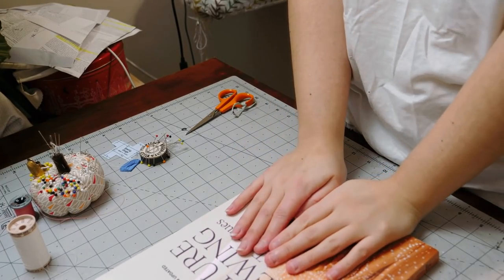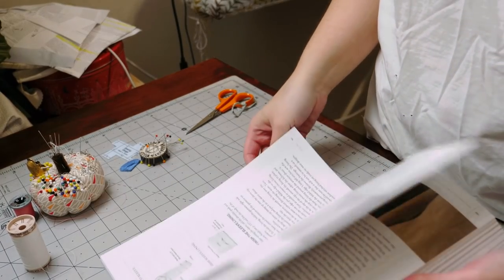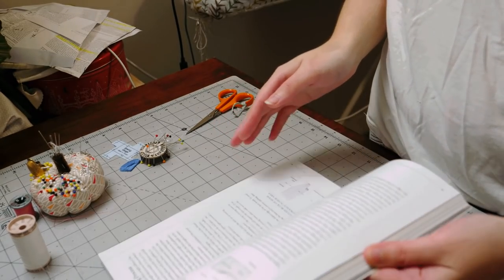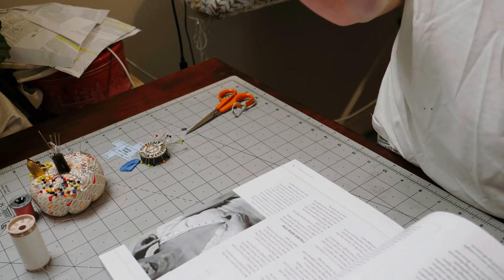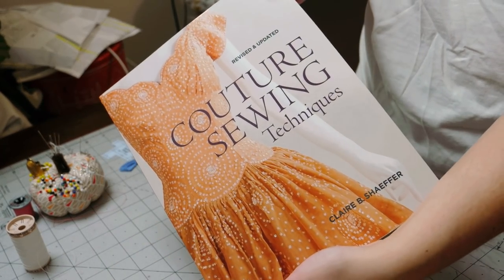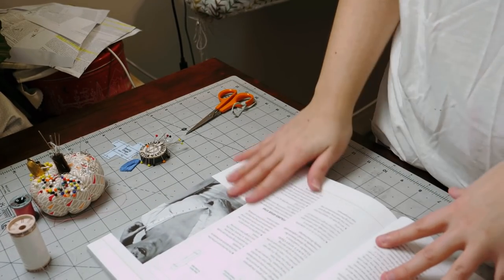Okay, so I finished the sort of stays, it's called a stay, on the neckline of the bodice, and I just wanted to show you a bit more about it because I think it's a really interesting thing, and I find V-necks very difficult, so I thought this might be helpful. So actually on page 55 of this book, which is Couture Sewing Techniques, I do rather like this book, there is a whole section about staying a seam.